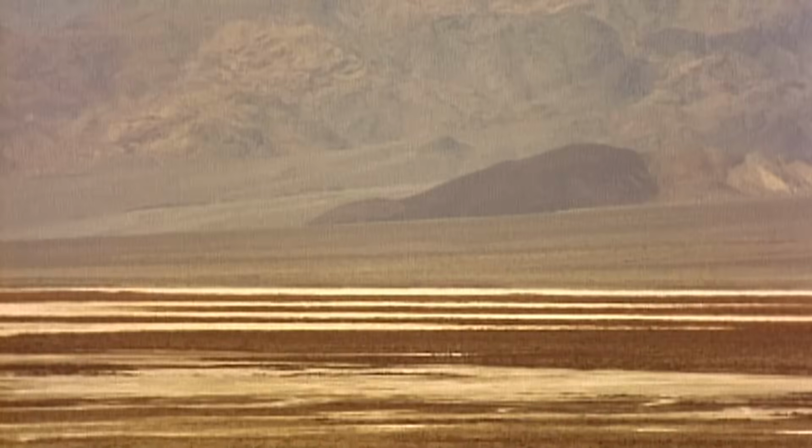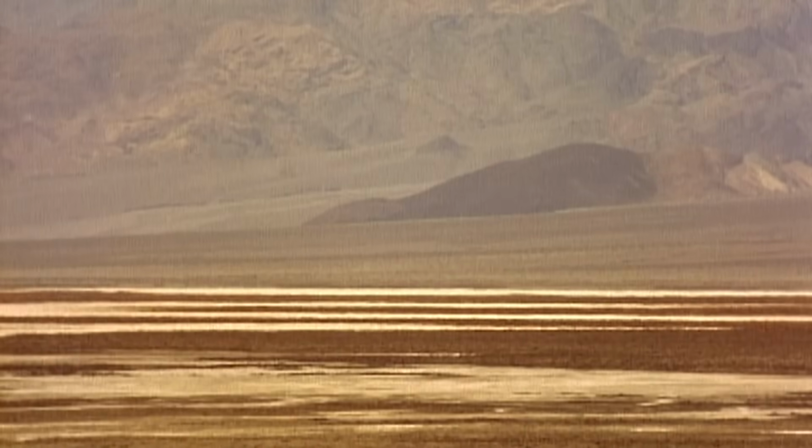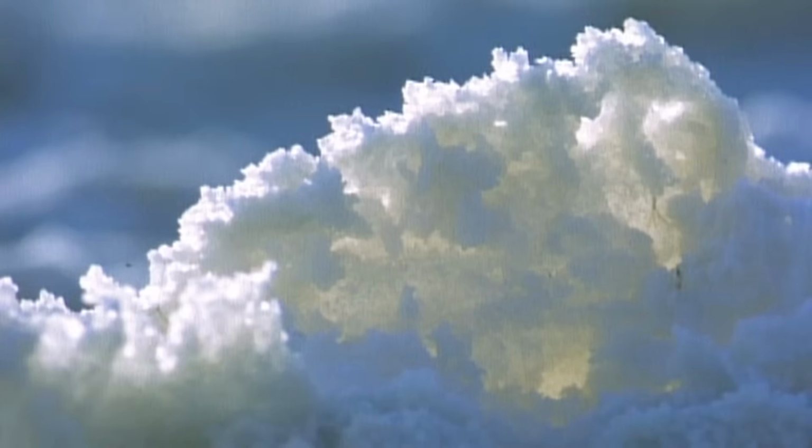But there's one desert in the American West where it seems nothing should be able to live. Death Valley. A valley whose floor is 250 feet below sea level, where it reaches 125 degrees in the shade. Where occasional flows of water just evaporate, leaving beds of salt.